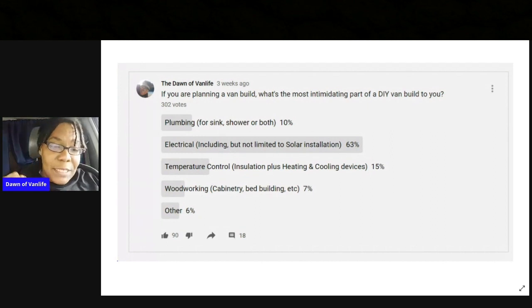Plumbing got 10%. And I guess if you're just talking about a simple sink, they really aren't that hard from what I've seen. I've never personally installed a sink. But I guess most people feel fairly comfortable with their ability to have some sort of running water system in their van. And honestly, you can do something as simple as a pump sink, and also, again, something you can skip. A lot of people just get water containers with a spout on the front and let gravity be their plumbing. So maybe that's part of the reason.